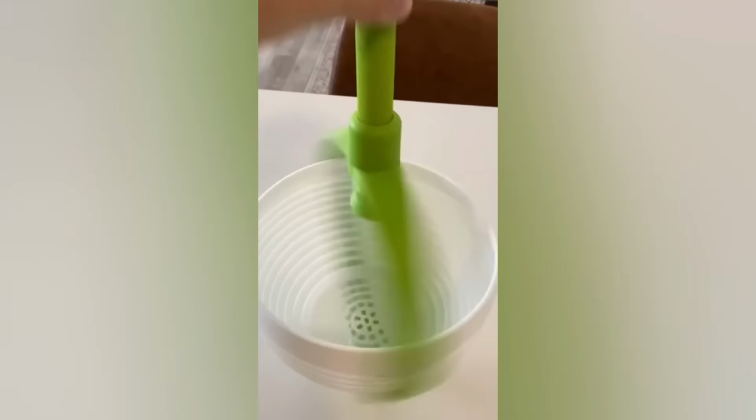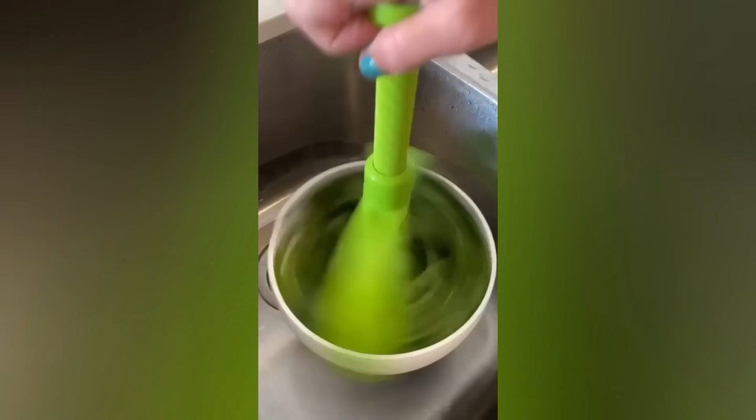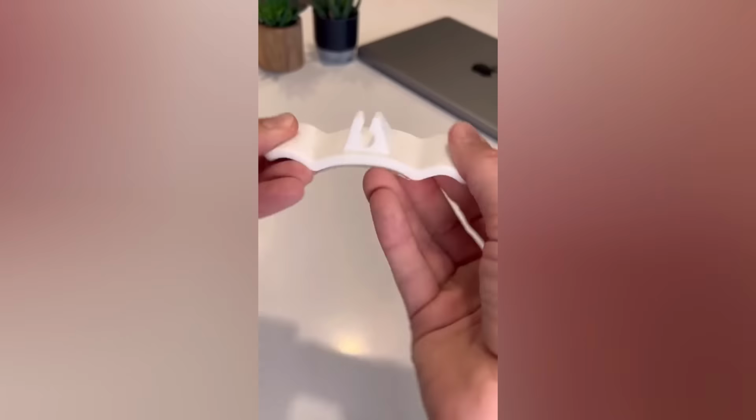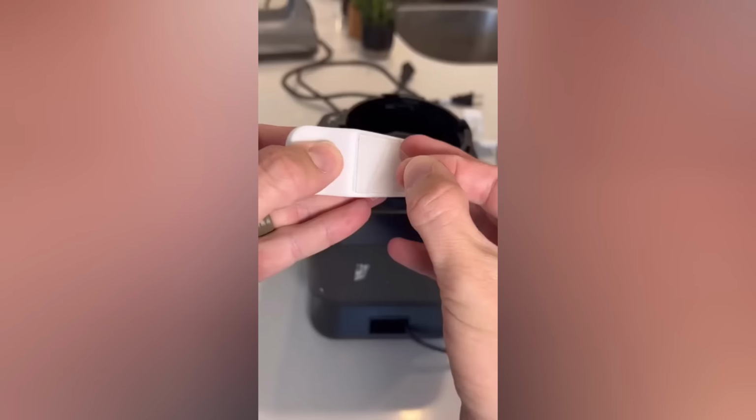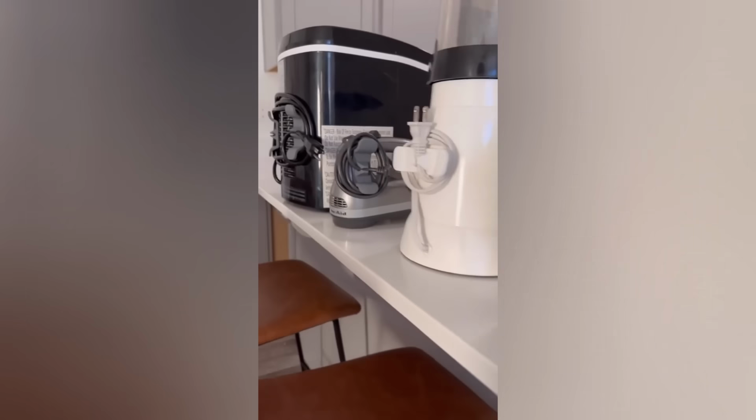Number one is my spinning colander that makes it super easy to dry things like veggies or noodles, and it's just so fun to use. Wow. Number two is my cord wrappers that will get all the cords out of the way and organized. They are also super easy to use, put on, and they're still going strong after 6 months.